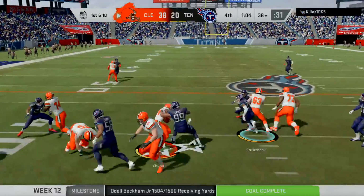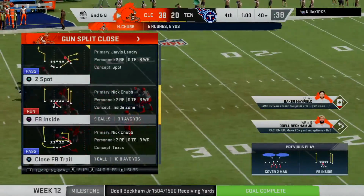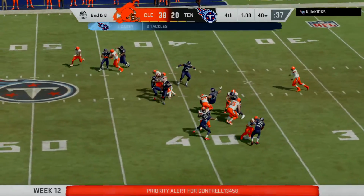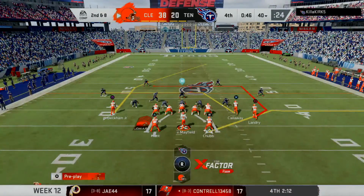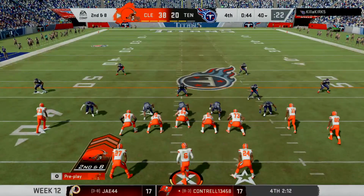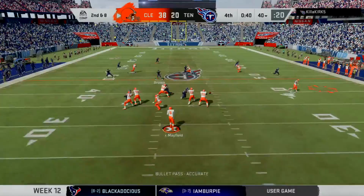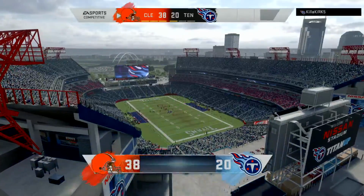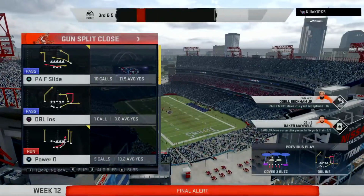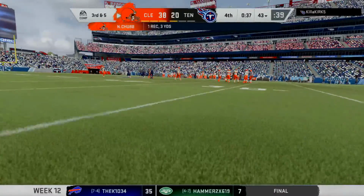So now you lose your keys as a defense. You dive for the running play, and they hit him over the top. And a good swarm to the football defensively as they get him down at about the 40. So instead of running, Mayfield's going to throw it here. He'll get this to Chubb out of the backfield. Now Tennessee going to use the second of their timeouts as the clock will stop with 37 seconds to play.